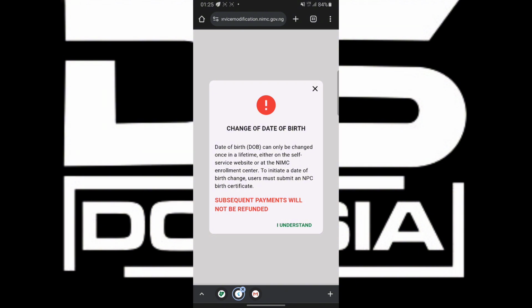As you can see here, they say changing of date of birth can only be changed once in a lifetime, either on the self-service website or at the NIMC Enrollment Center. To initiate a change of date of birth, user must submit an NPC-based certificate. Subsequent payments will not be refunded. I understand.